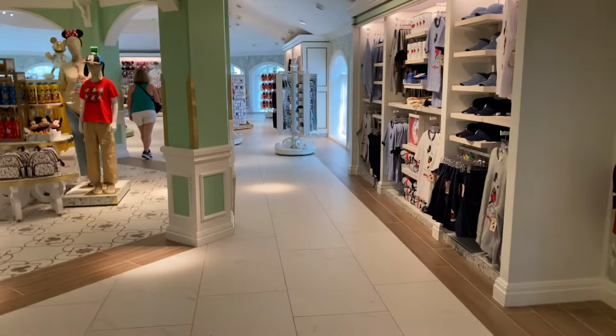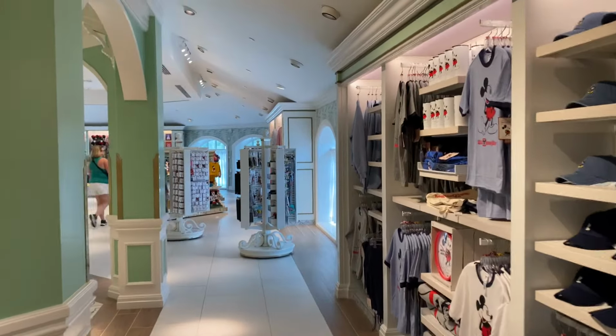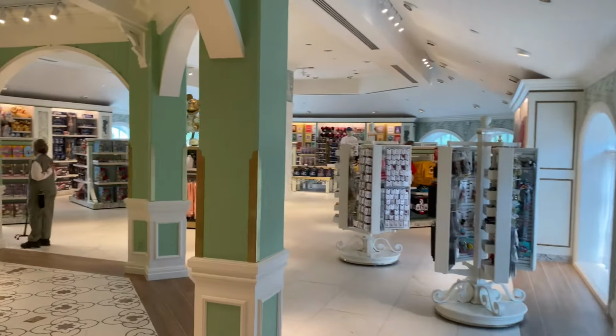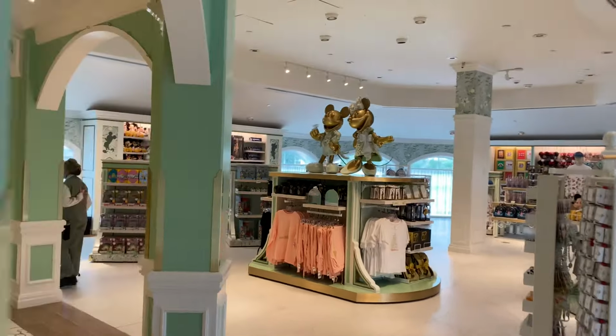As you can tell, they got new flooring throughout and new colorization inside. Nice and bright, light and airy. Absolutely beautiful. But here's what I wanted to come for. Right over here. Look at these guys.